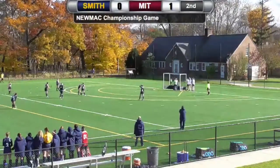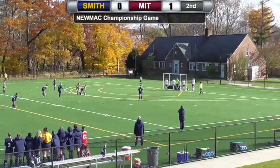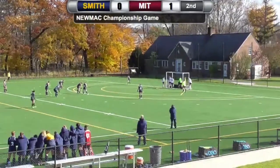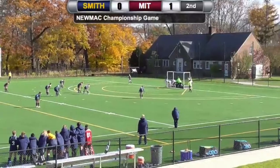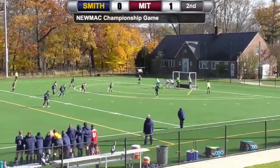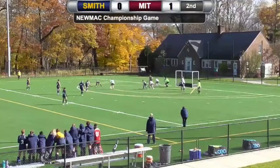As I said earlier, Smith beat Springfield College in overtime, which is putting them here this afternoon. McGowan will take this hit out. Got Pavlov up top. Pavlov will stop it. Sends it over to LaRossi.